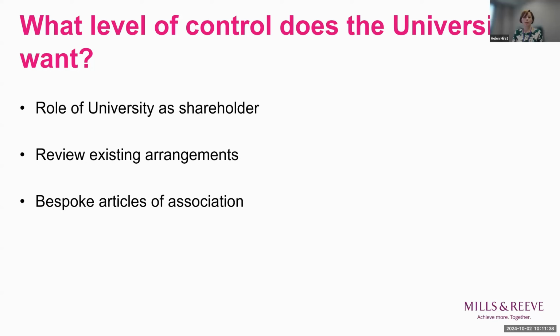You may find it helpful to have a scheme of delegation or a framework put in place that sets out who makes those decisions. We recommend that you undertake a review of the Articles of Association for each of the university's existing subsidiaries in order that you fully understand their requirements and also to check whether they are up to date.